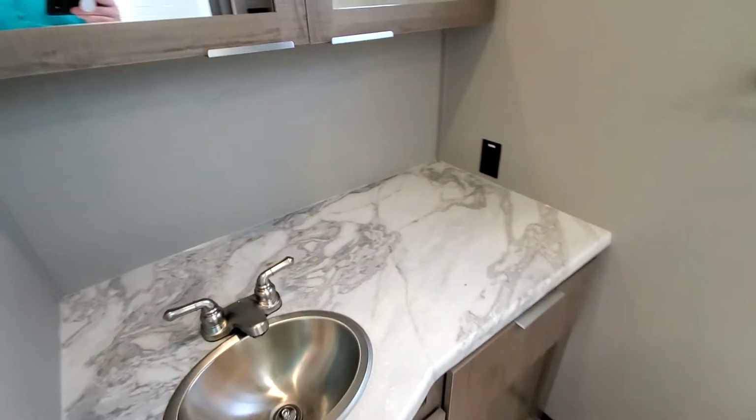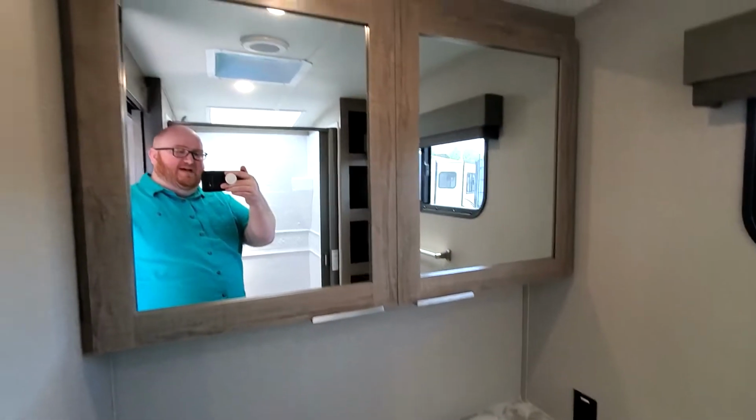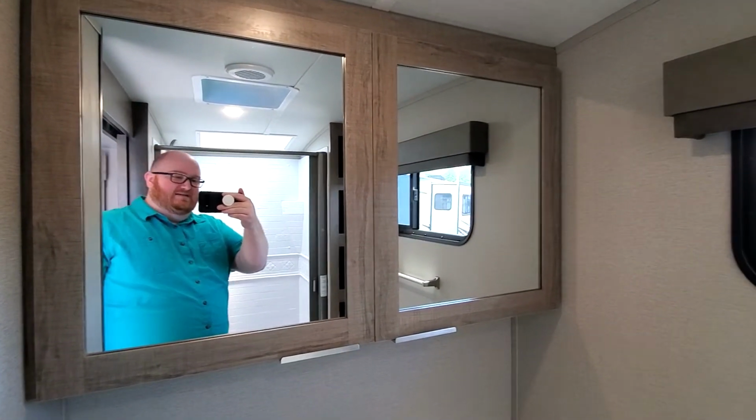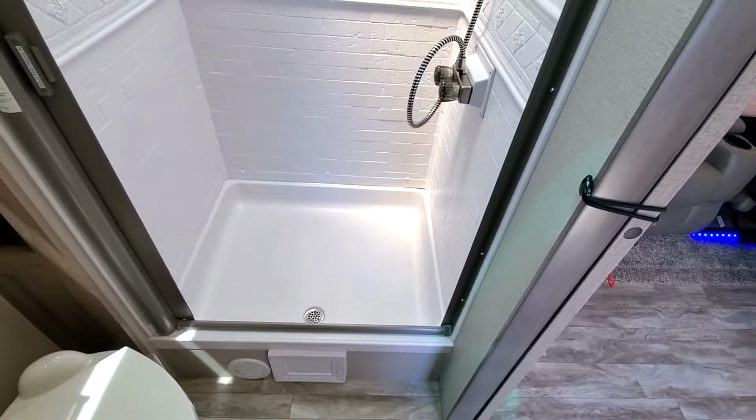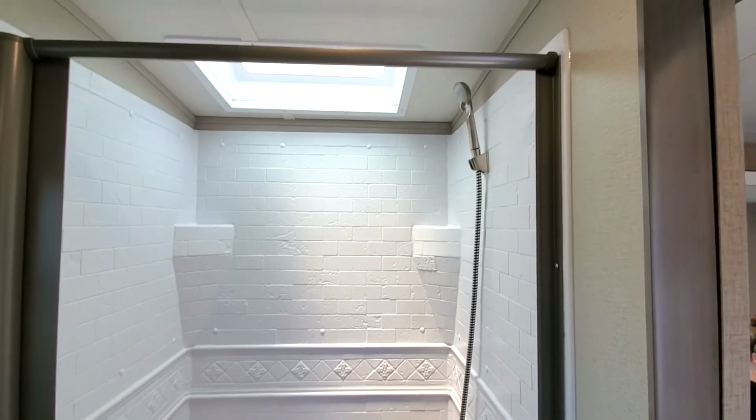Big countertop in the shower or bathroom. You guys can see my mug. I like that the toilet is angled. Gives us a little space. Good 30 by 36 inch shower. It fits me.